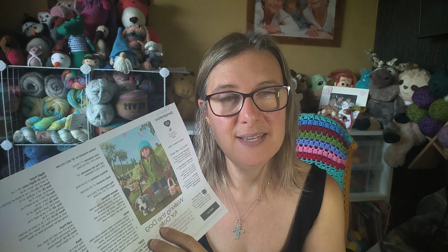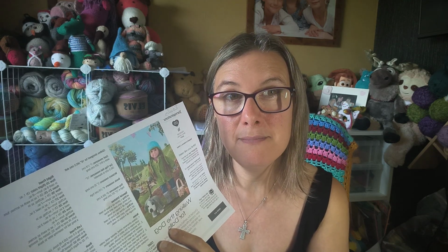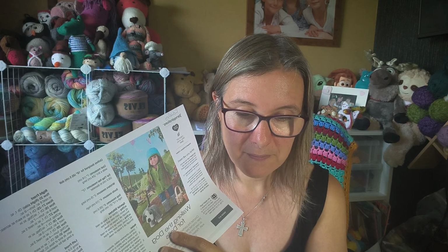But they do also, I think, if you were to do it for a child, I think it is 6 to 12 months. No, don't quote me on it, but I think that is the size if you didn't want to do it for a doll.